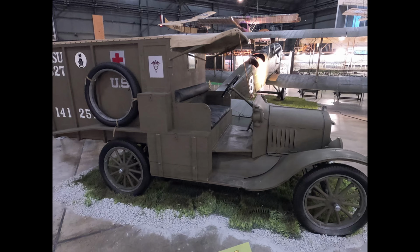All right, now there's a view from the side. Got the spare tire, and, geez, woe to the man who was in the back of that thing. Cannot even imagine.